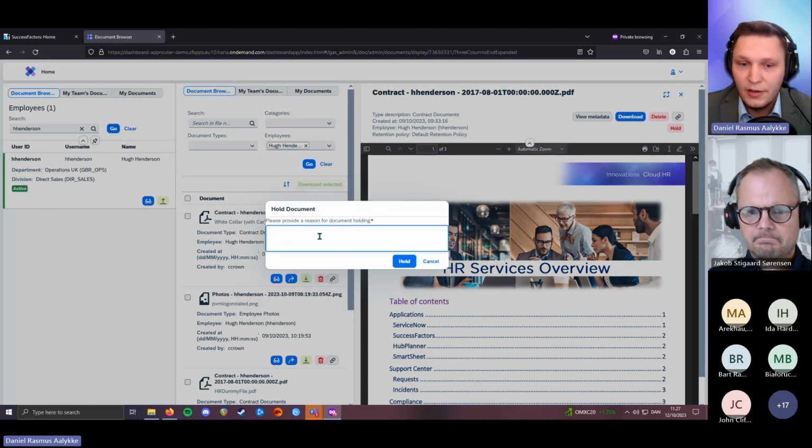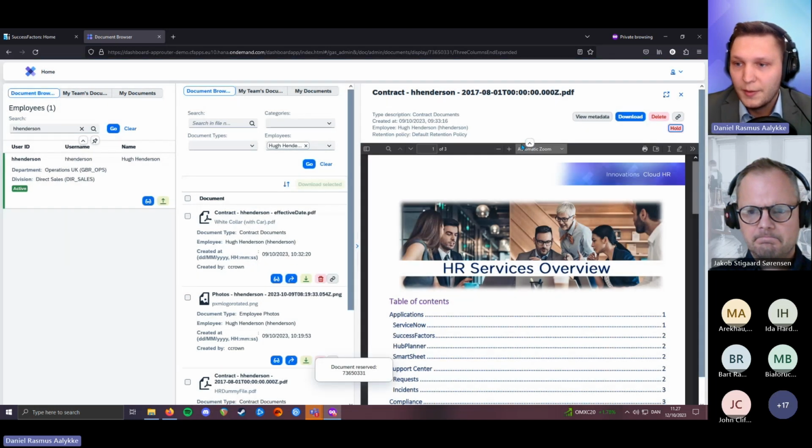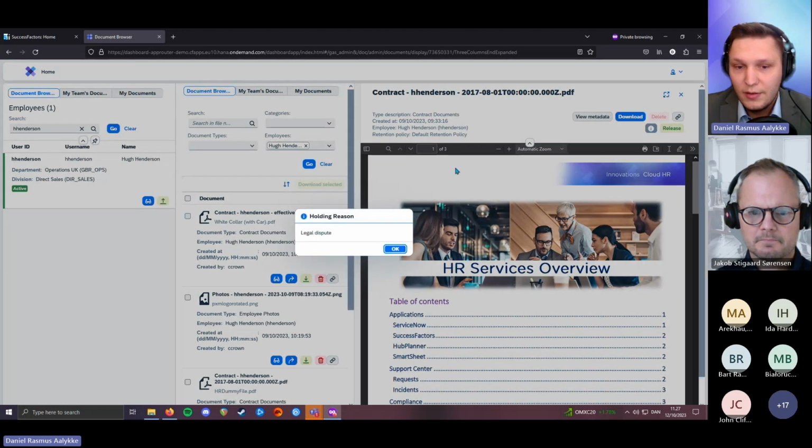HR admins can go in here, provide a reason for why this document should be held, and press the hold button. When other HR staff and HR admins then go in here, they will see this little info icon and the release button, if they have access to release it, of course. On the holding reason, they can see what reason was input by the other user.